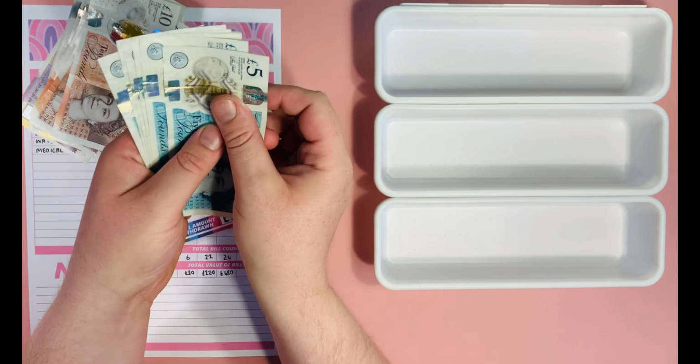1, 2, 3, 4. And that should be £100. 5, 10, 15, 20, 40, 60, 80, 100. Fantastic. If we go into my binder, let's have a look at weekly cash and we'll move into spending money. I'm going to take away £25 for this week and put the remaining 75 away in spending so that I can grab it each week.